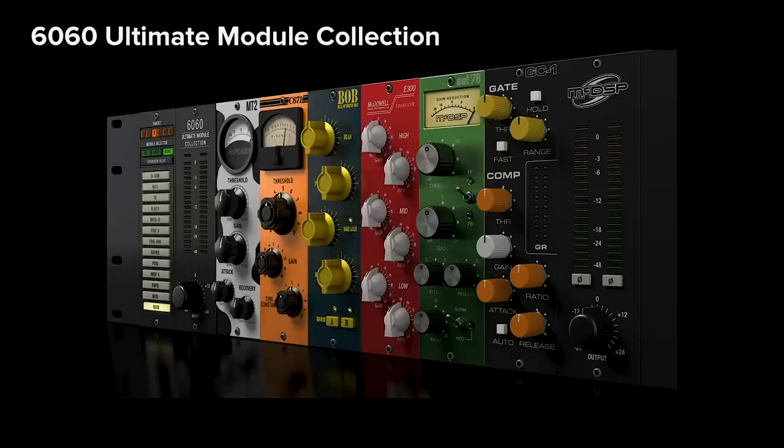All right, you have an amazing new product, the 6060 Ultimate Module Collection. That's right, the most number of modules in a single plugin, and we got it. It just shipped January 15th, and it's hot, it's new, it's now nationwide. Tell us more about it. I want to know more about it.